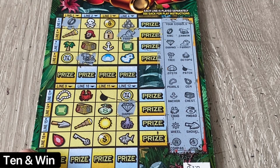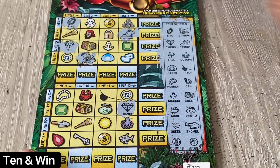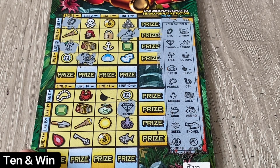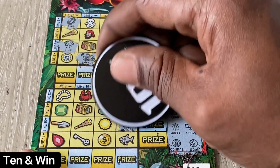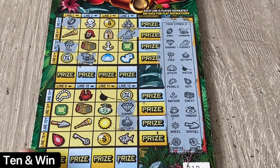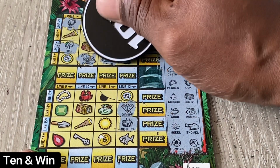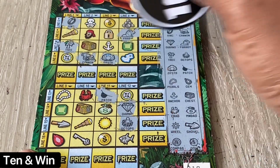Next, we have an octopus and a tree. Got a tree on grid number 1. I'm sorry. Got an octopus on grid 2. Next, we have a patch and an oyster. Got an oyster on grid 1. A patch on grid number 2.